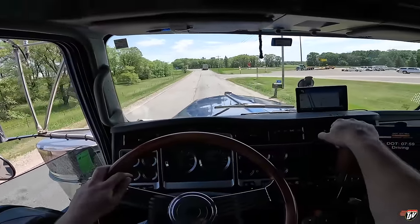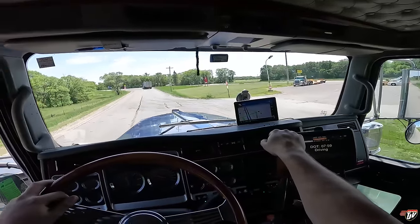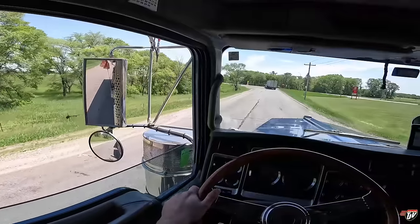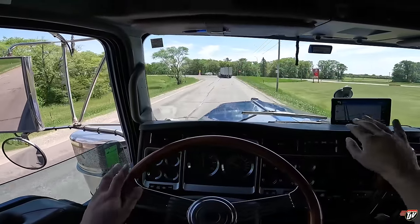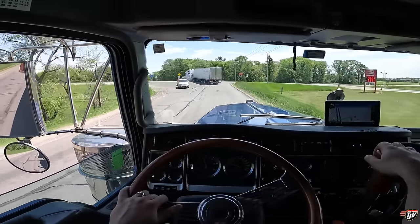We're gonna go to the Flying J in Alexandria, fuel up and grab a coffee there. It's gonna be my first fuel up, other than, you know, the one when I first got the truck. This will be the first one where I can see what my fuel economy has been.